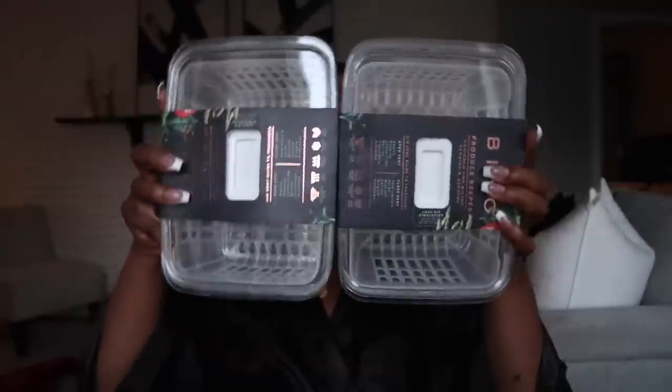So I ended up getting two of these from Home Goods. And I'm pretty sure I probably want to put my strawberries and some berries in here.